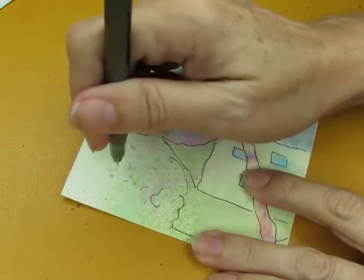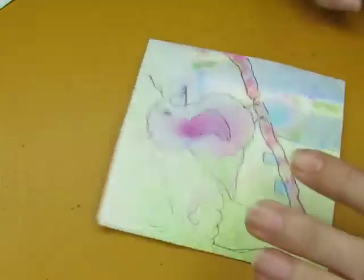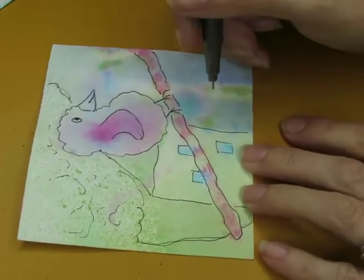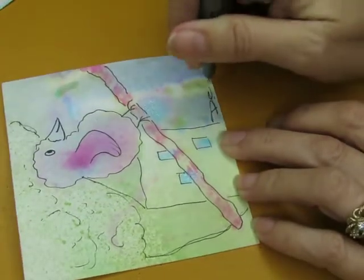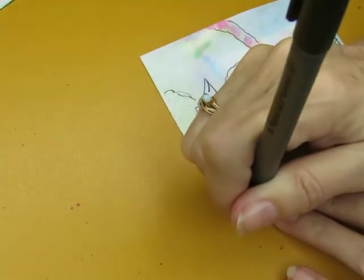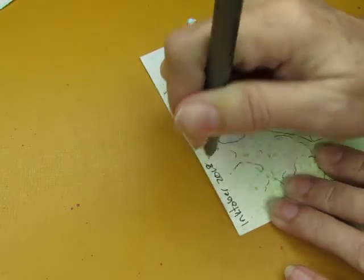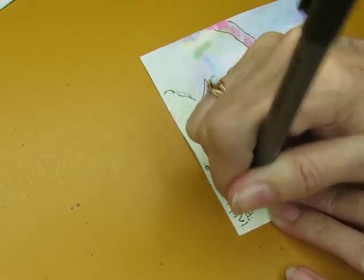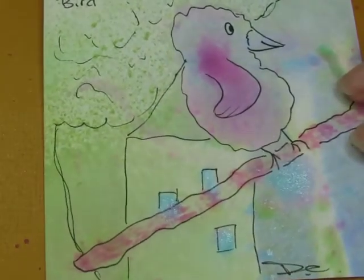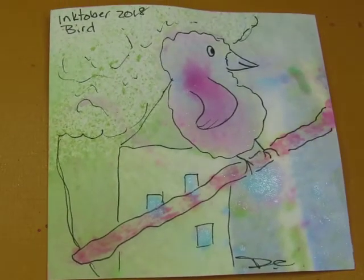Just hanging out. There we go. There's my little bird hanging out on a branch that just sort of appeared.